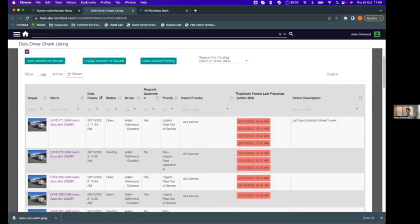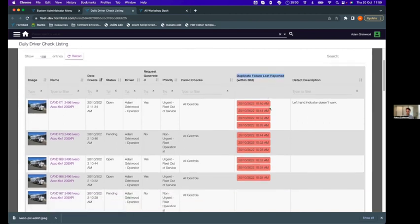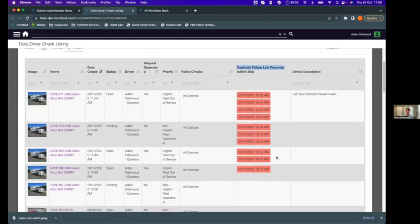And then we've got this column here, which I'll draw your attention to specifically, which is duplicate failure last reported within 30 days. So this is to help whoever's managing this page identify whether the same thing is being reported across multiple days and help them make decisions about whether they need to change that to a job in the workshop or whether they just want to close it and say, yep, we're aware of it. We've already got a request open about it. We don't want to create another request. Does that make sense?